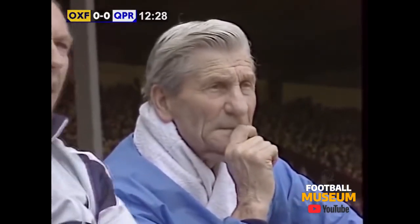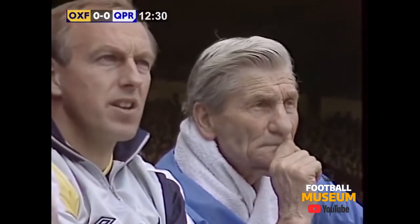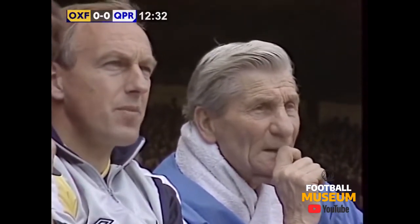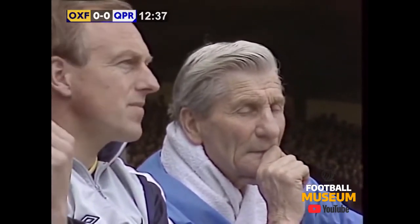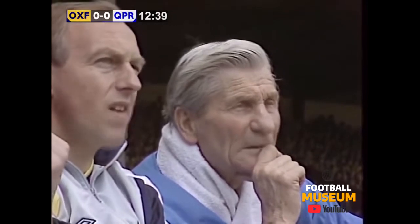Instantly just leaning back out of the picture is Ray Graydon, who's the right-hand man there, who in fact scored a penalty here for Aston Villa in a League Cup final victory over Norwich back in 1975. Isn't it lovely to see the old fella here, eh? I think that's marvellous.